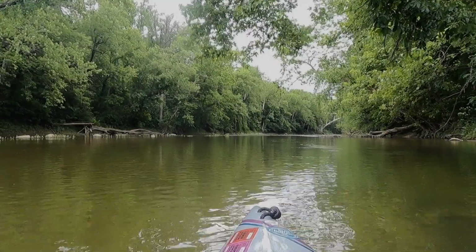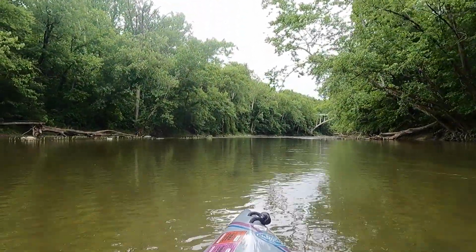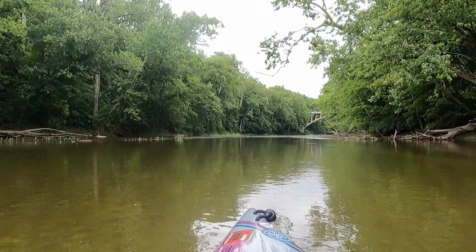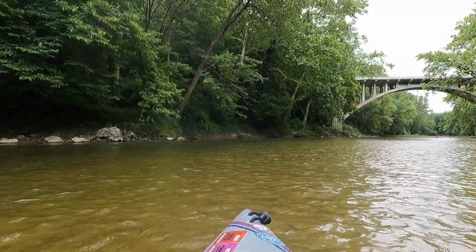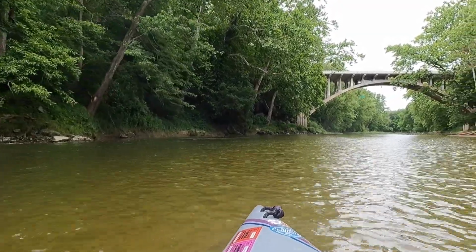That worked. Oh, here's that bridge that was 2 miles away like 5 minutes ago. We're making such good time. Some fast moving crap. All right, this bridge up here, I think it's like the Nucor Bridge or something. I'm not sure.